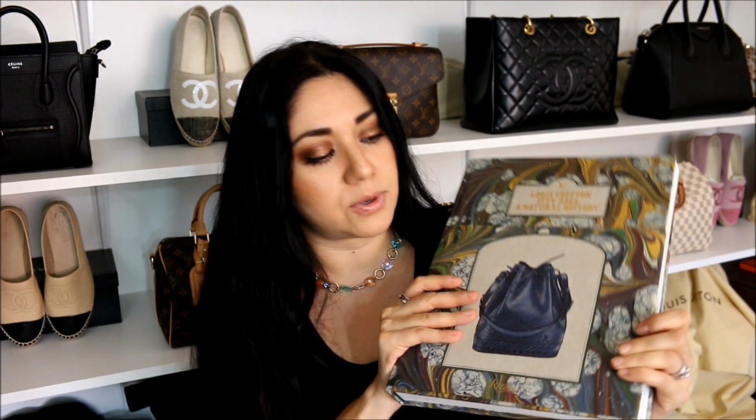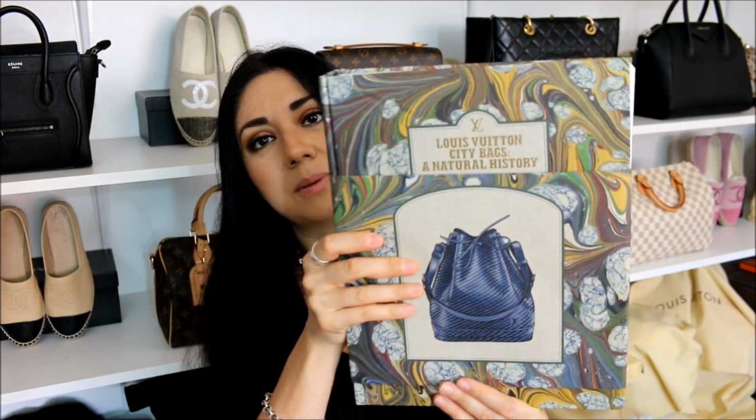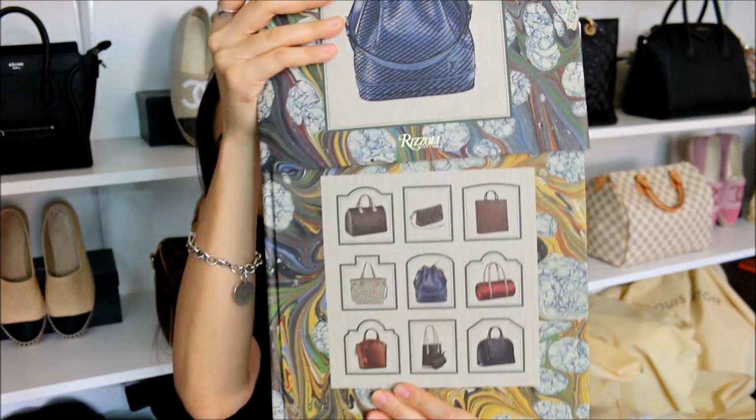However, if you go through Amazon, I find that they're a little bit less expensive. I think this one retails for $85 here in the States, and I think I paid 55 or 45 if I'm not mistaken, somewhere along those lines. But you can definitely check out Amazon if you want to pick up this book. And this little guy also changes. Some people have, like I have the Noe, some people have the Speedy, but this is pretty much what it looks like. So just this little cover.